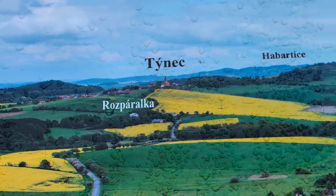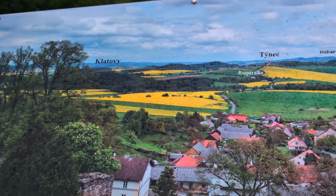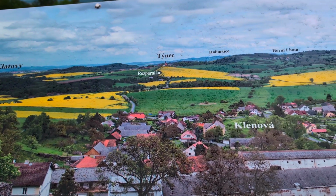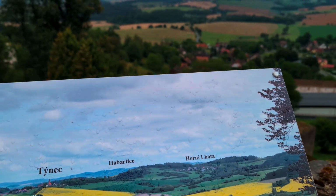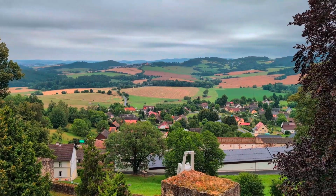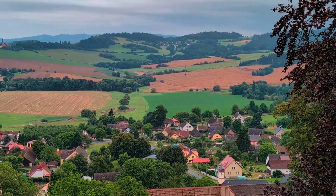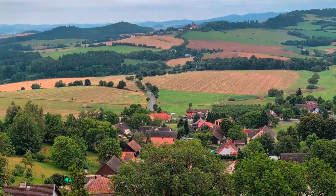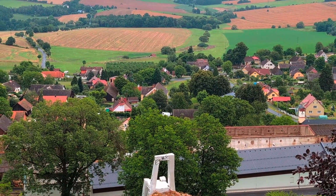Tell me about fortification. Klenova Castle was built in the 13th century, so it definitely has some serious fortifications. It's got thick stone walls, a big moat, and a really strong gate. Plus, it's up on a hill, which made it even tougher to attack.